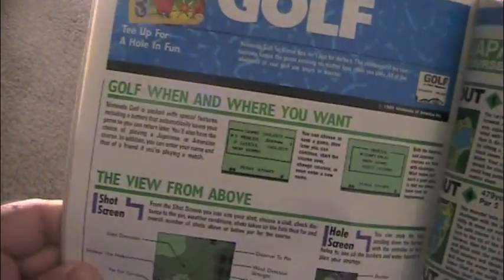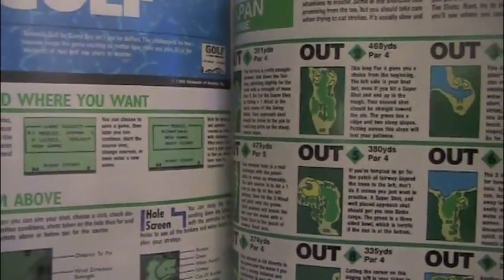Yeah, golf. I really liked the Nintendo-style golf games. They did a really good job. They showed you the different courses here, and kind of strategy for each course. US course, I think it's like a Japanese course.